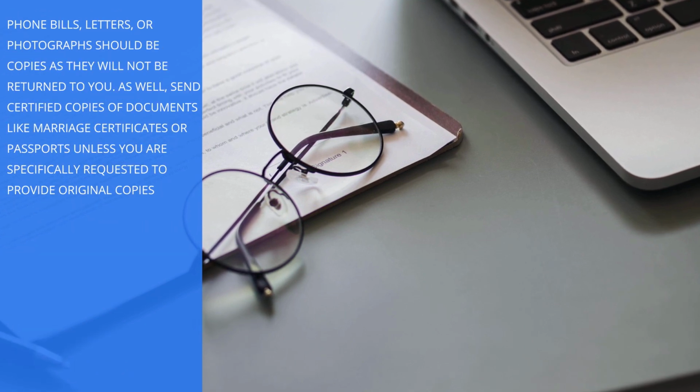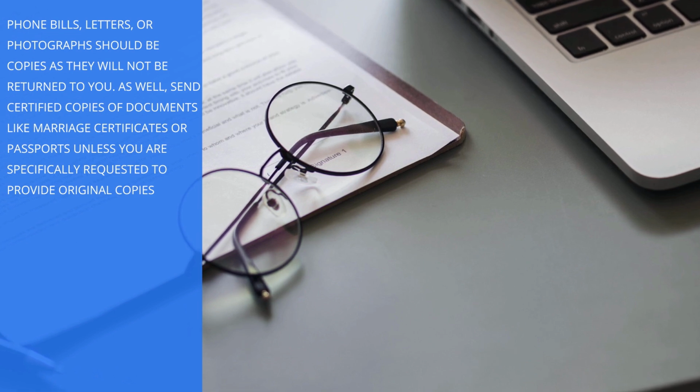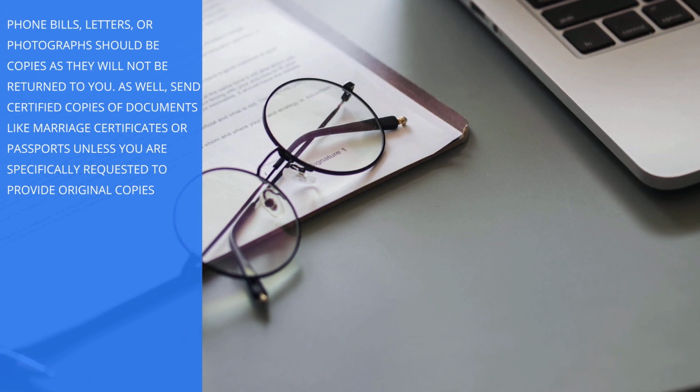Phone bills, letters or photographs should be copies as they will not be returned to you, as well as certified copies of documents like marriage certificates or passports, unless you're specifically requested to provide original copies.